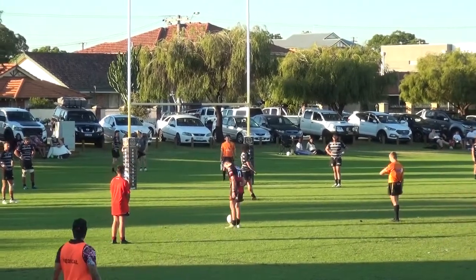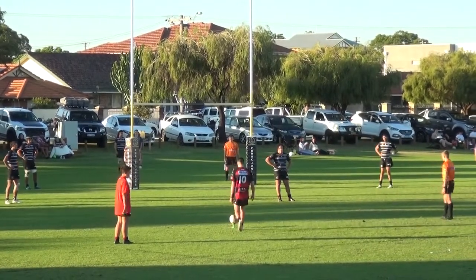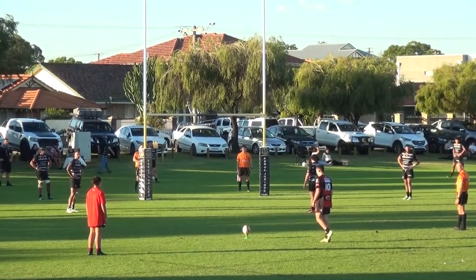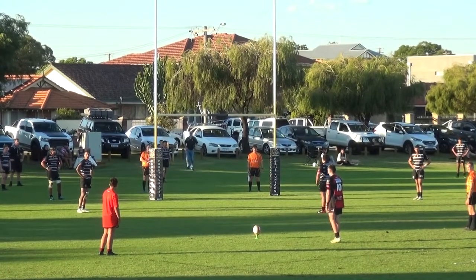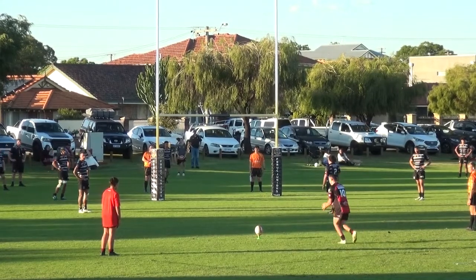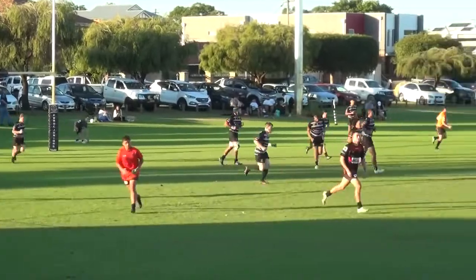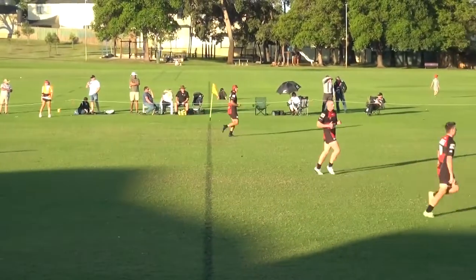He missed his first shot from a very, very tough angle on the opposite touchline. This shot, much simpler than that. Still with a degree of difficulty. You see what confronts Forrest now. He lines up and puts that straight over the posts. As easy as you like. Kalamunda able to just extend their lead and get a little buffer again. 9 points the margin.